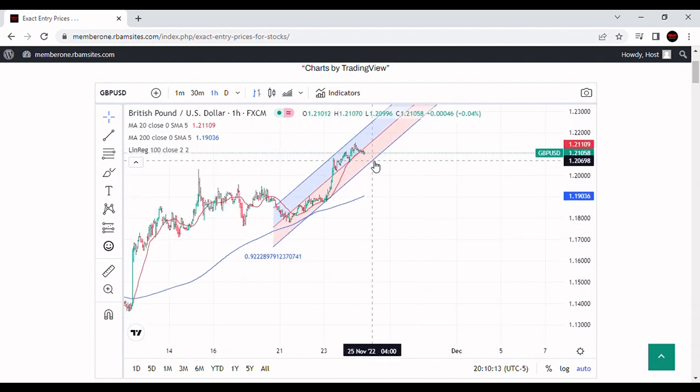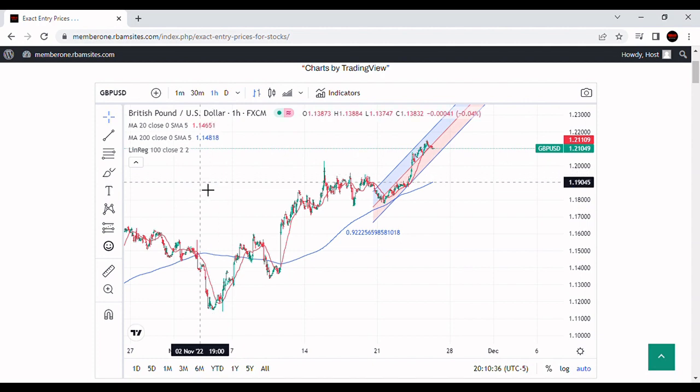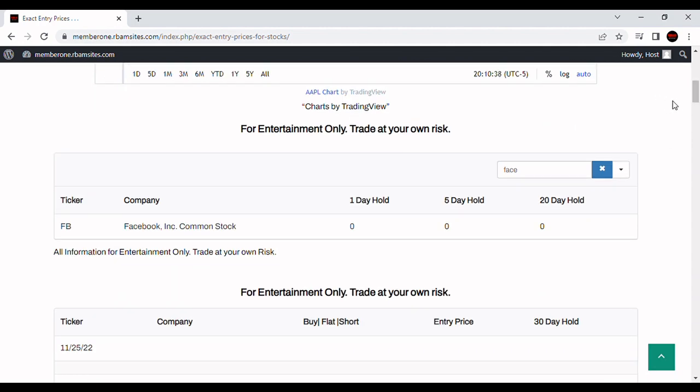So on an hourly chart, it is already starting to correct, and I expect it's going to correct down here, probably pretty severely. We said 1.19. I'm going to say 1.19 definitely on the hourly. It's probably going to take a little while to do that, probably through Monday, but we'll see what happens tomorrow. Tomorrow's the 25th, Friday, the day after Thanksgiving. So this market, in my opinion, the GBPUSD is overbought on all charts.